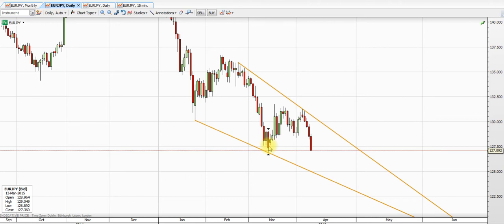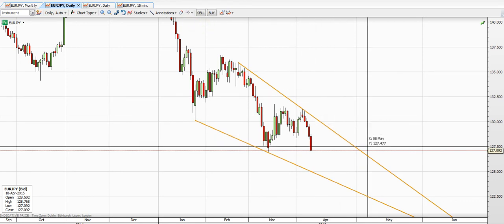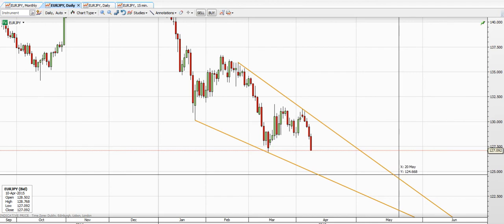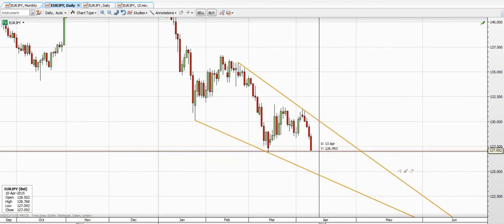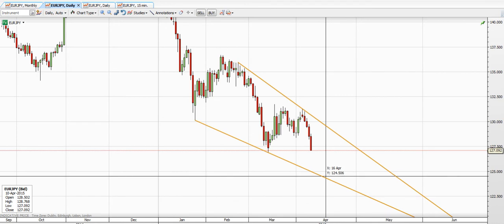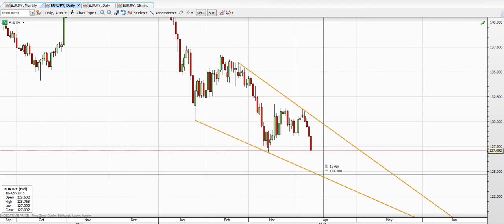So the actual stop on that DeMark exhaustion count is not seen until 124.75. The base of this formation, this ending wedge formation, we'll just get crosshairs, at the moment is around 125, the figure. So obviously we've got to take the days into account as we're moving lower in this formation. So there is chance that we could get close to 124.75.